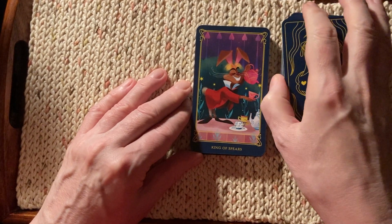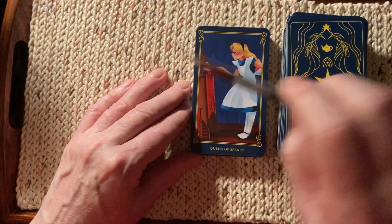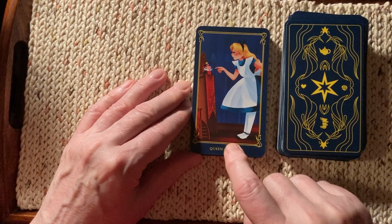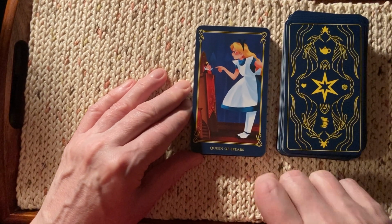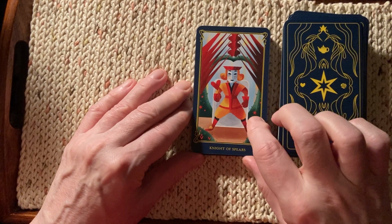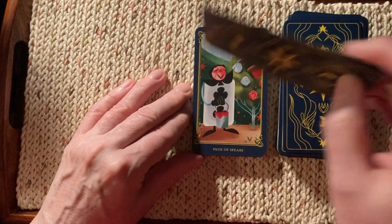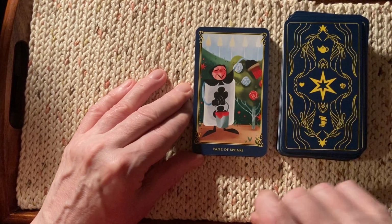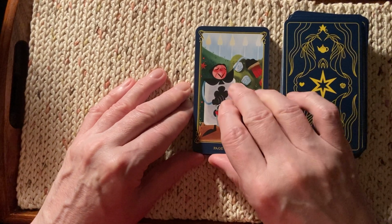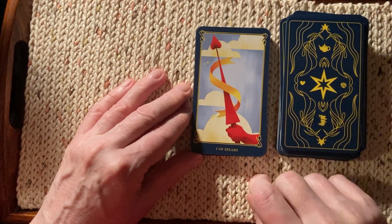Next we have spears, which are the swords. King of Spears is the March Hare from the Mad Tea Party. Queen of Spears is Alice confronting the queen in the court when she's grown back to full size. Knight of Spears is one of the playing card soldiers. Page of Spears, one who was painting the queen's roses red in her gardens. The one, or ace, of spears.